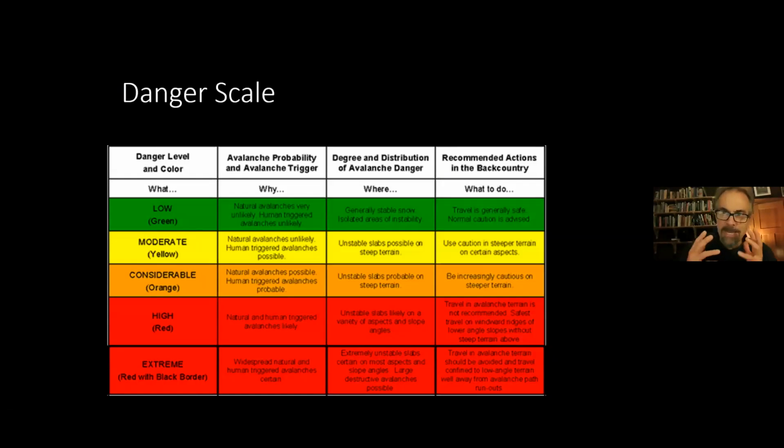If you look at the avalanche forecast, this is a chart you're going to see oftentimes. This is sort of a general warning matrix for avalanche. It doesn't take into account micro changes from one slope to another, which I'm going to talk about in a minute, but it can give you an overall description.